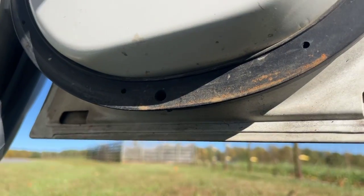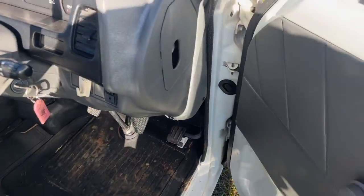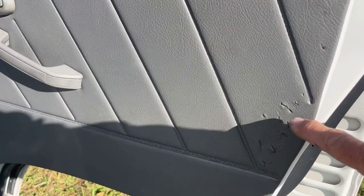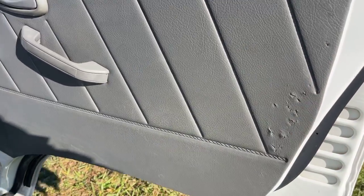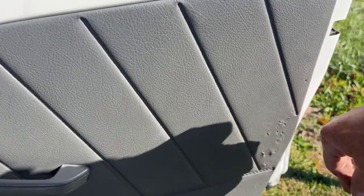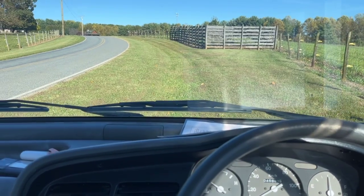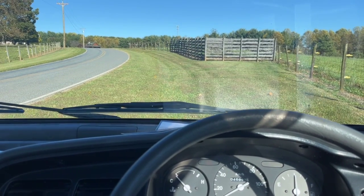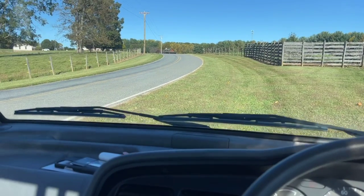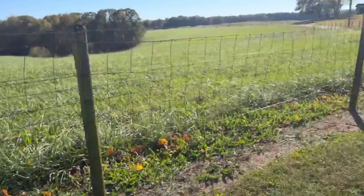Look at that. That's dirt, that's all that is. And so we've got a couple little picks there, like somebody had something in their pocket when they were sitting in the driver's seat, and it picked that. But so he makes dumps, and I really like it, but it cost me a lot of money to do. Oh wait, I've got to show you the dump. Sorry, that's what happens when I start telling stories.